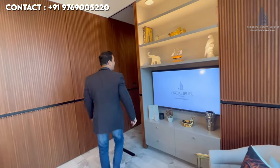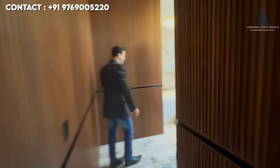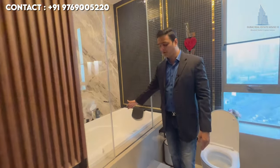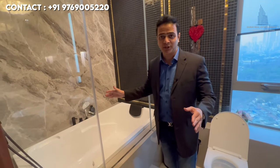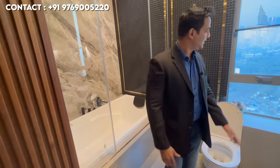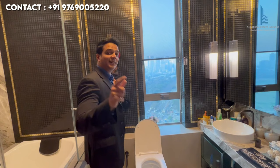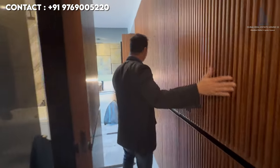And I'll take you all to the master bathroom. So this is all your walk-in wardrobe, all covered walk-in wardrobe. Again, that's your relaxing time to take your shower, to lay down and relax. So there's always love everywhere, and that's what you spread. Love is in the air, and love is in the washroom as well. So guys, this is your entire walk-in wardrobe that you see.